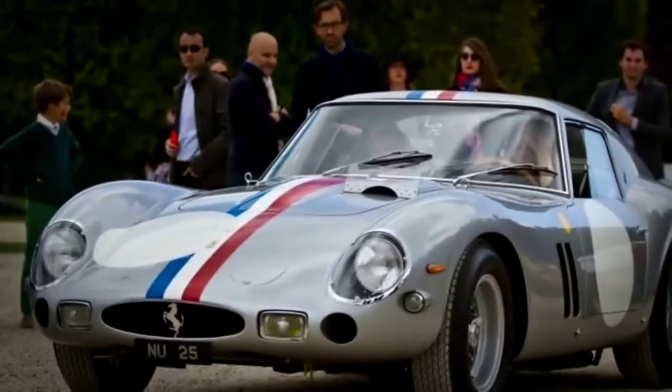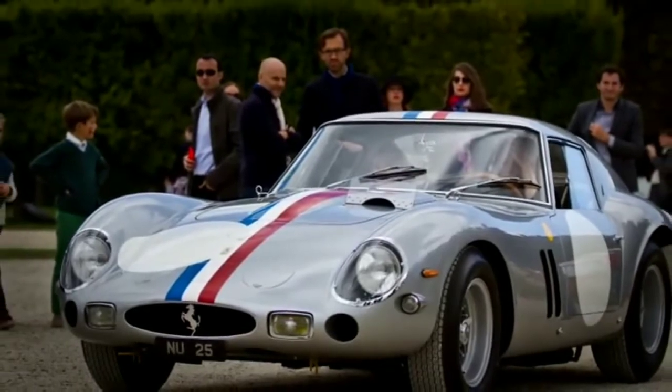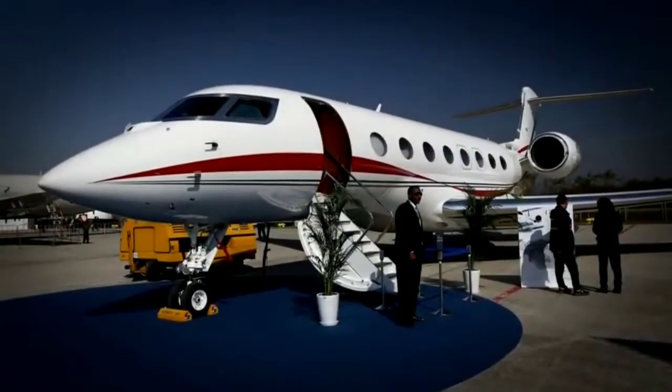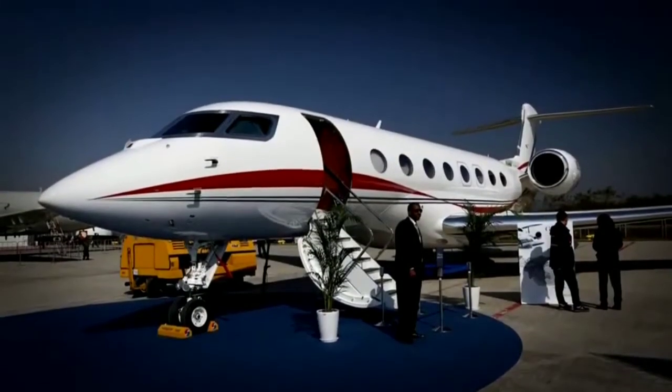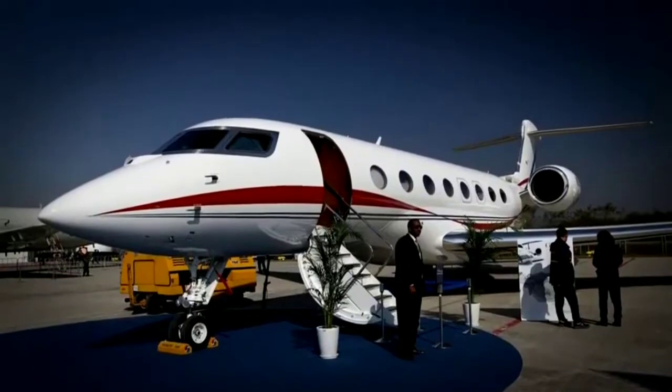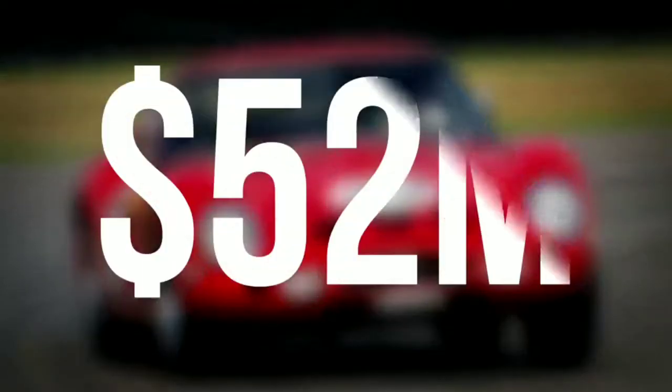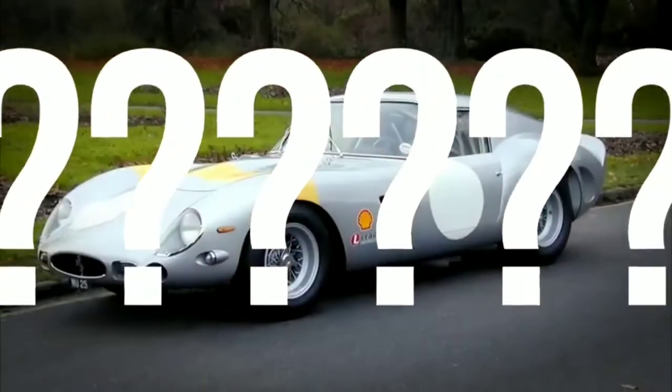The Ferrari 250 GTO recently became the most expensive car to ever be auctioned, fetching a mind-boggling $70 million. To put things in perspective, that's the price of a brand new top-end private jet, and this is not the first time it set a world record at an auction. In 2013, a 250 GTO sold for $52 million. What makes this car so valuable, you wonder?